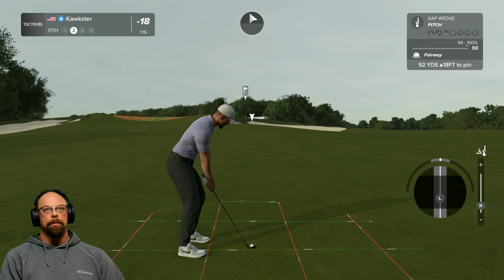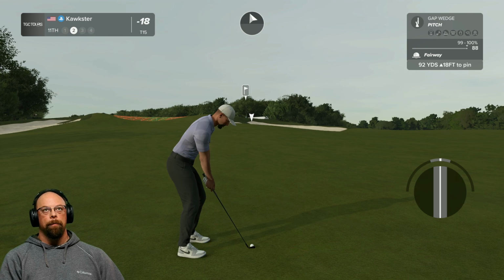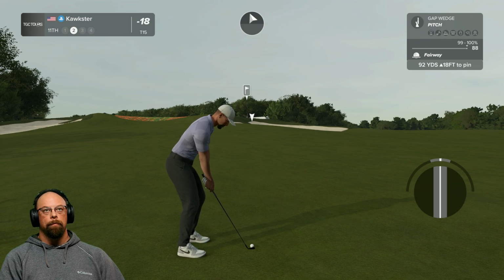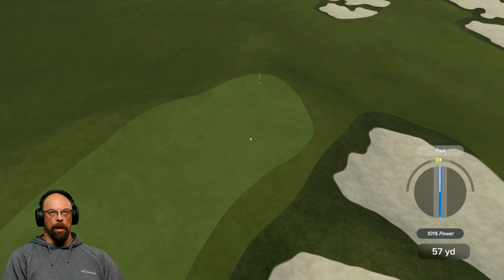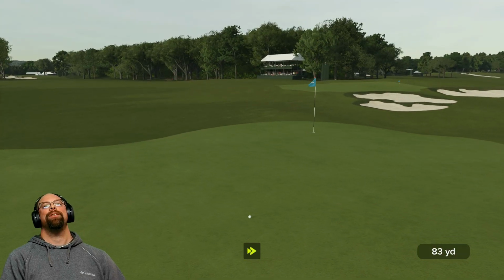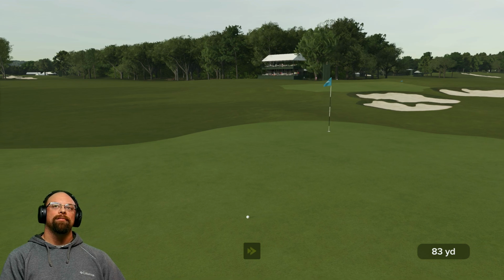Gotta put some stop on this baby. It's downwind. Oh, just a little fat. Whoa, this is way short. This is gonna stop up top, too. That's so bad. So bad.